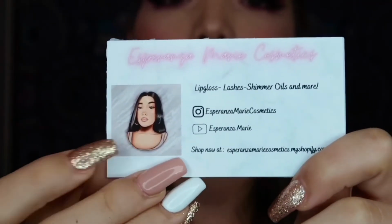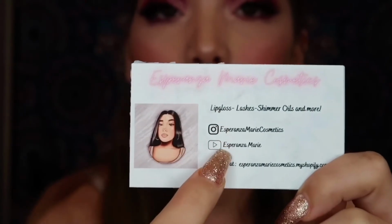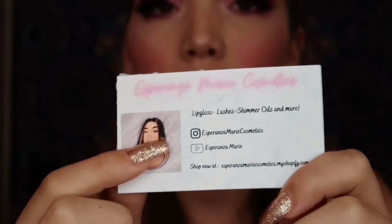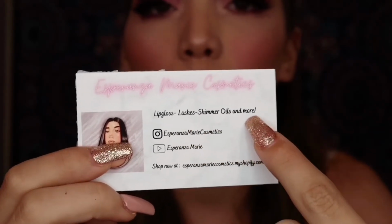Another thing inside your order that you will get is a business card. So it will just look like this, with my logo, the LED name like on my website, and all my social media here that you can find me at, along with my website at the bottom. And then it gives you a general idea of what I sell.